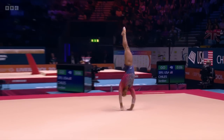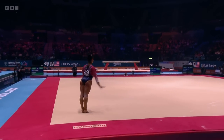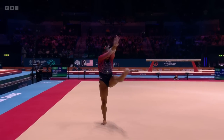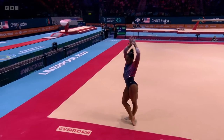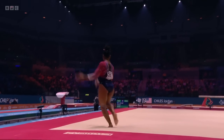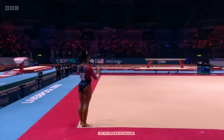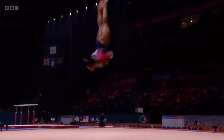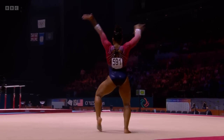And a superb tumbler. Here we go. 1.5 walk out, full twisting double back, super landing. Very contemporary choreography and wonderful tumbling, double straight with full twist.